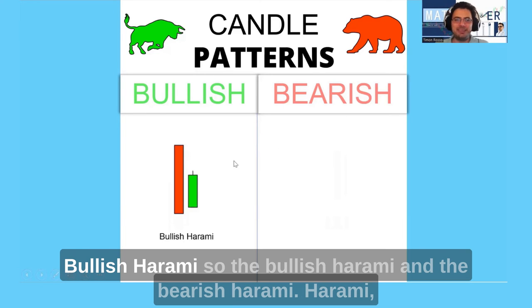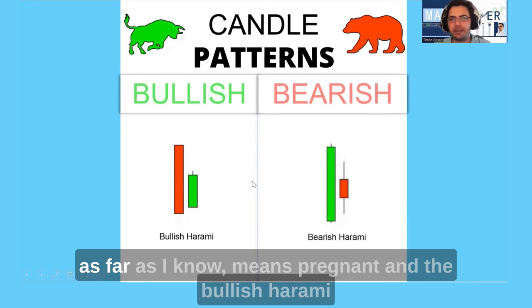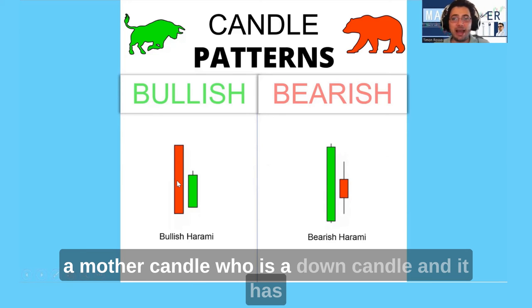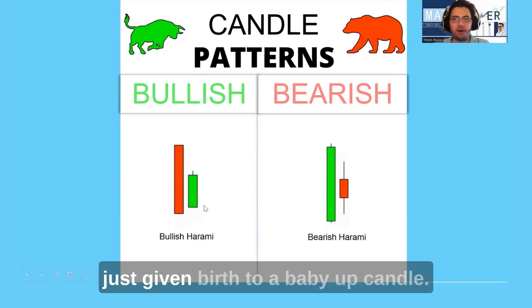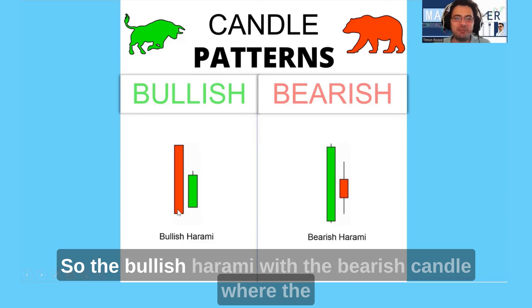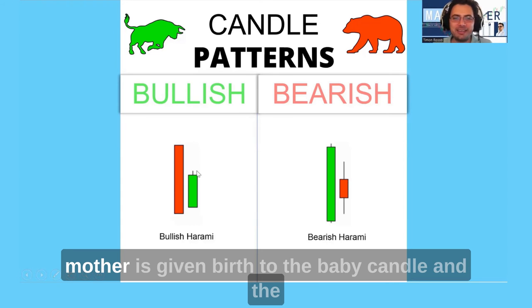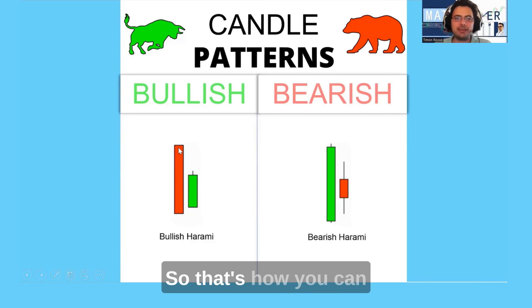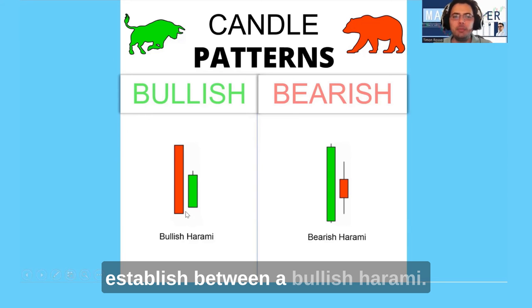Bullish Harami. So the bullish Harami and the bearish Harami. Harami, as far as I know, means pregnant. And the bullish Harami is basically saying that there is a mother candle, a down candle, and it has just given birth to a baby up candle. That's how I can explain it. So the bullish Harami with the bearish candle, where the mother has given birth to the baby candle, and the baby candle is in between the mother's body. So that's how you can establish a bullish Harami.